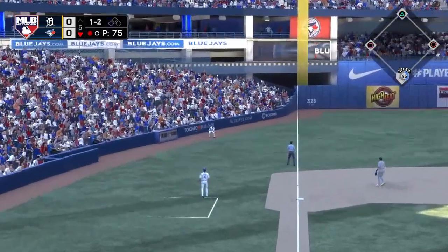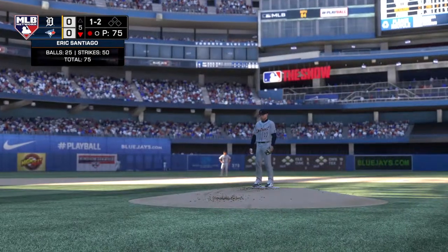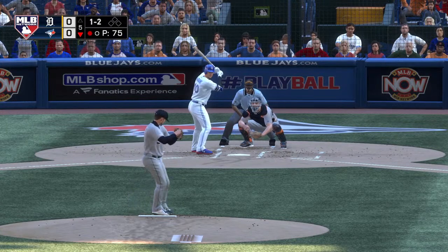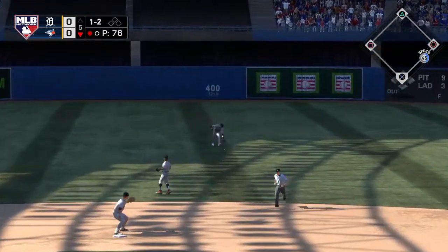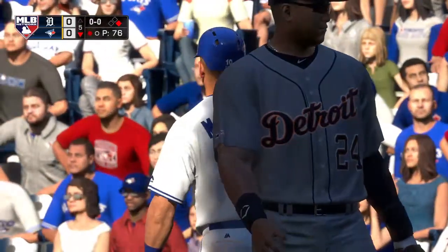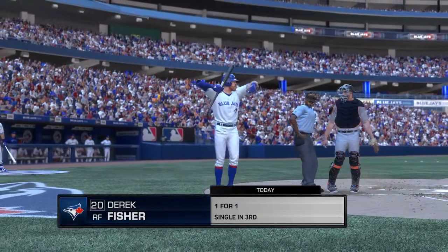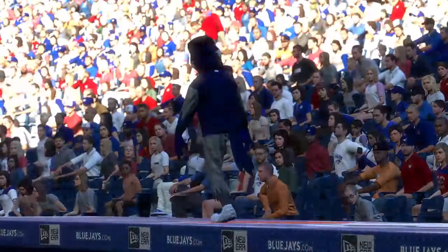Now a ball lined to the left side, but foul. Back up the middle and in for a base hit. Oh, and he misses it. The right fielder, number 20, Derrick Fisher, stepping in, 1 for 1 after a single his first time up.